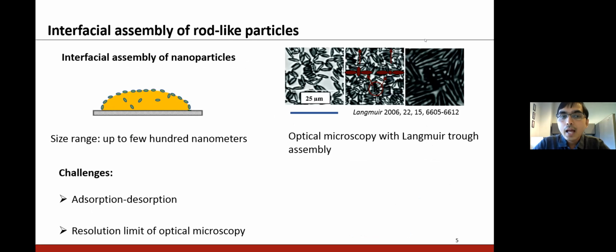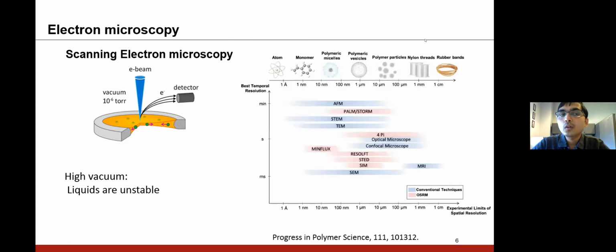So for that, we want to use scanning electron microscopy. If we look at this figure on the right, it shows that SEM has a very good spatial resolution, but it also has a good temporal resolution, although this figure doesn't include ultra-fast microscopy techniques. So it's good for studying dynamics at millisecond or microsecond time scales.